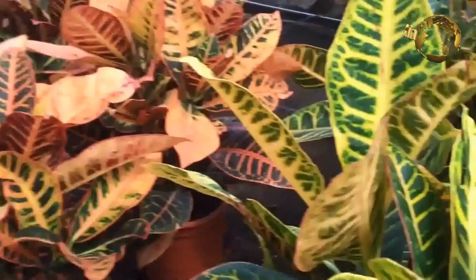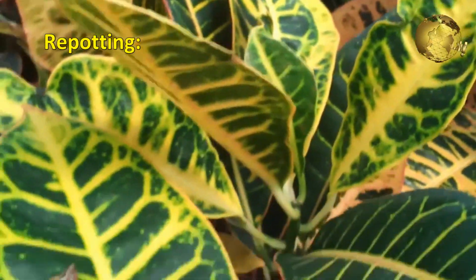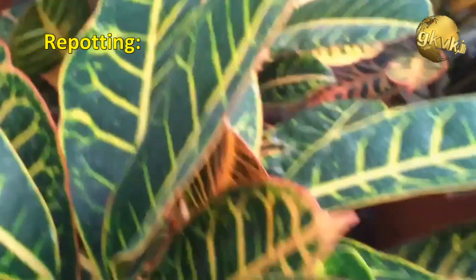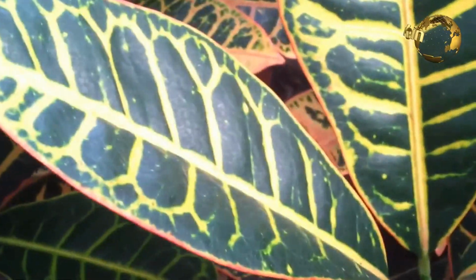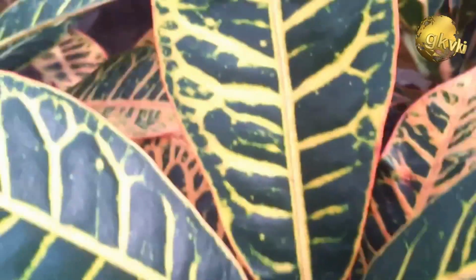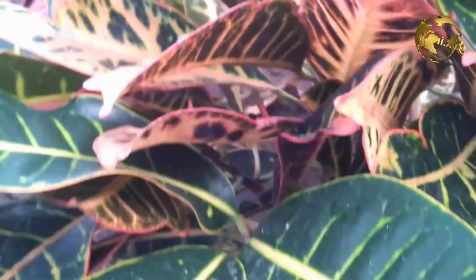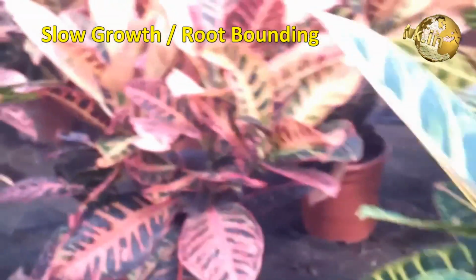Repot crotons if they have outgrown their containers, like root bounding, which needs root pruning and repotting. Soil may not be required to change as there is no expiry for soil. You can just add compost to it or NPK crystals. You can suspect that it needs repotting when there is slowed growth or there is root bounding.